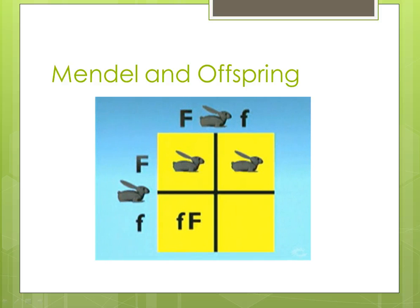It will end up small f, capital F, but will be black because, again, black is dominant. Finally, this offspring will end up with a white gene from the parent on the left and a white gene from the parent on top. What color will it be? It has only white genes, so it has to be white.